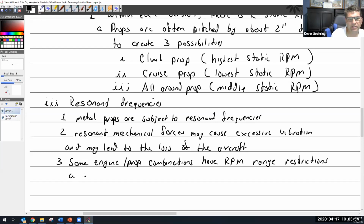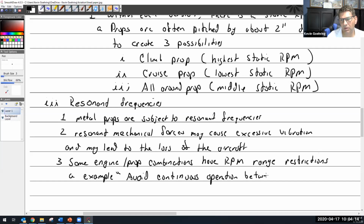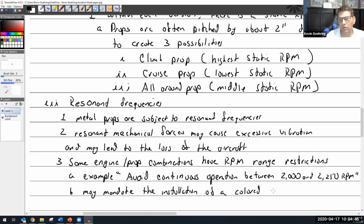All right, so example. It may say something like avoid continuous operation between, in this example, 2,000 and 2,250 RPM. So you may see something placarded like that. Then you would also have something on the tachometer. So it also may mandate the installation of a colored arc on the tack.